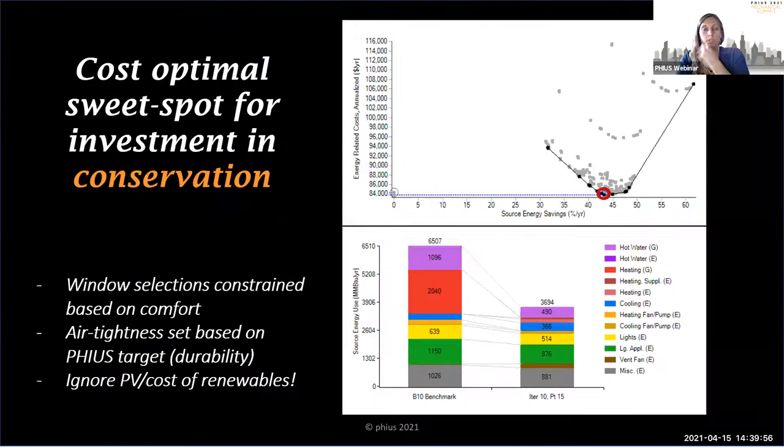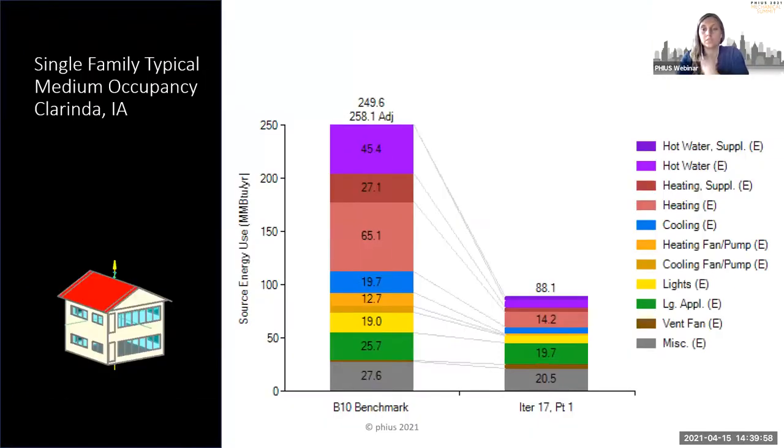So a couple examples of this. Sometimes there's a standard or an organization that sets out to say, beat your baseline by 50%. And I want to show you that passive measures don't always give you the same, it doesn't always say 50%, it doesn't always say 90%. It totally depends on your building typology and your location.